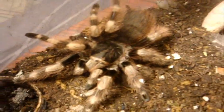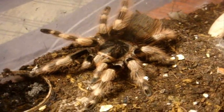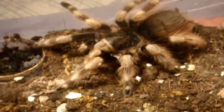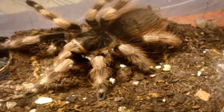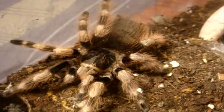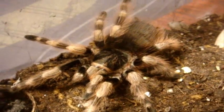Alright, T number 2. This is Mina, my 4.5-inch, I would say mature female, Nhandu coloratovillosus, the Brazilian black and white. Got this one, I think, at the expo back in 2009. Temperament, she's pretty skittish, and certainly a big hair flicker.